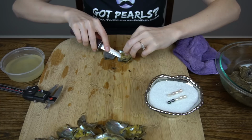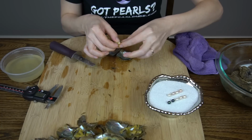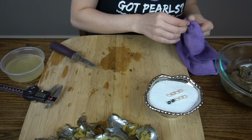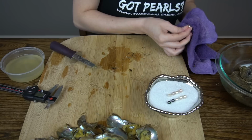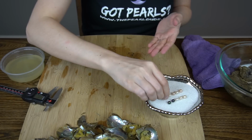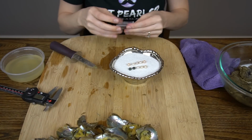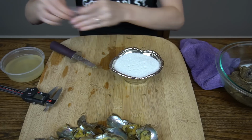And your last one here looks like it could be another white. It's really far in there. Oh, looks like it has a kind of a peachy color to it. Seven point two three. Yeah, light peach. Very pretty. All right, congratulations, Lauren.